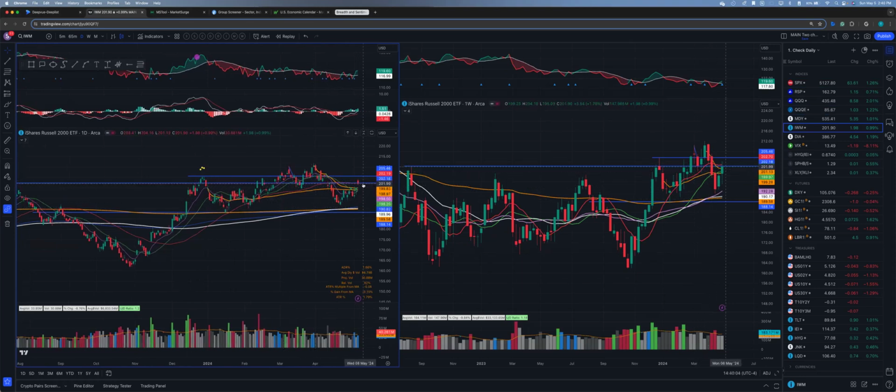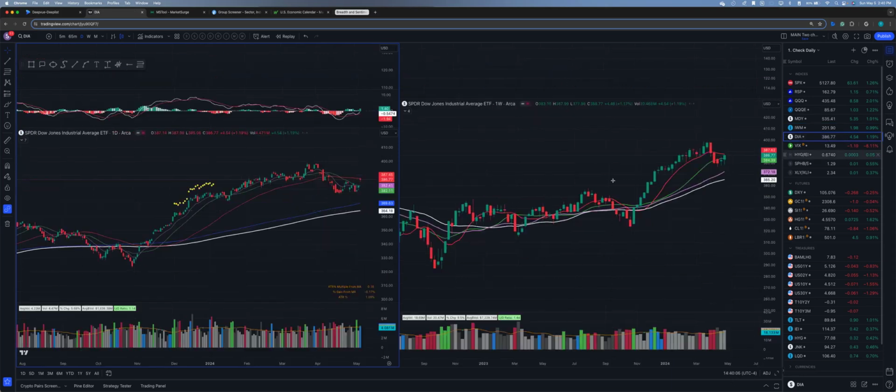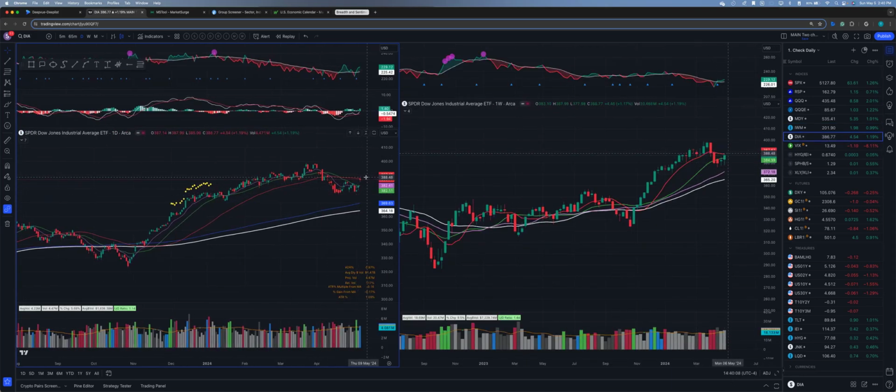We did close below the 50-day. Dow, not much to talk about, gapped up as well, closed below the 50-day.